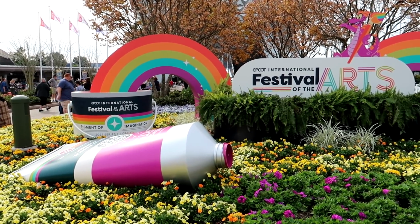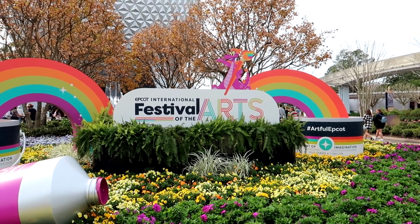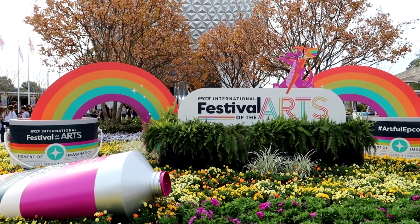Looks like we're actually visiting during something called Epcot International Festival of the Arts. So we'll maybe see what that is. Now my primary goal here today is to ride the one ride that I've not had a chance to ride yet, and that is the Ratatouille Ride, the newest ride here at Epcot. Probably going to be a long wait, but I guess it's over in the France section of the World Showcase, so we're going to head in that direction.